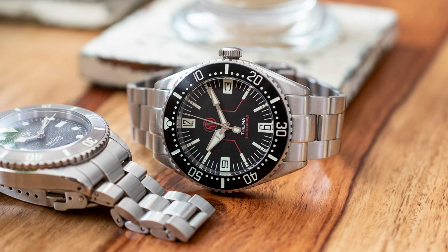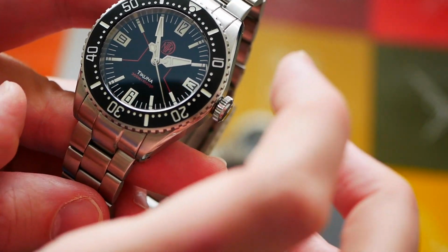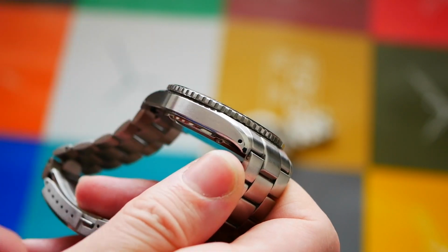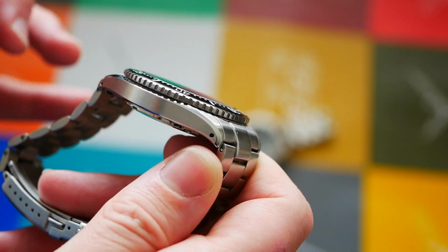So let's start off by discussing the case. The size of the case, as I mentioned previously, fits so well on the wrist. Not only is 40mm a real sweet spot for vintage-inspired divers, but the slender height, 11.5mm, fits so nicely on the wrist. And anything under 12mm in a micro-brand situation is a rarity. So you've got the smallest difference, literally 0.5mm, and it really does make a difference when you're wearing it.